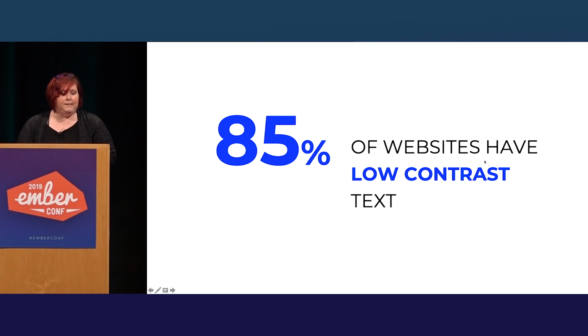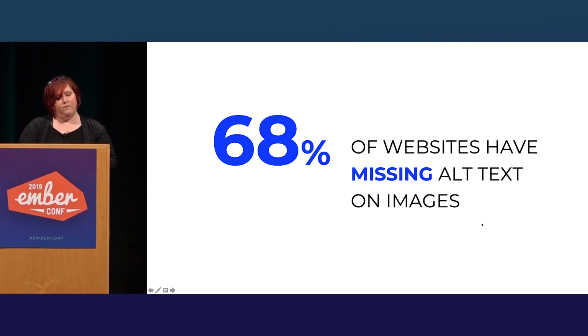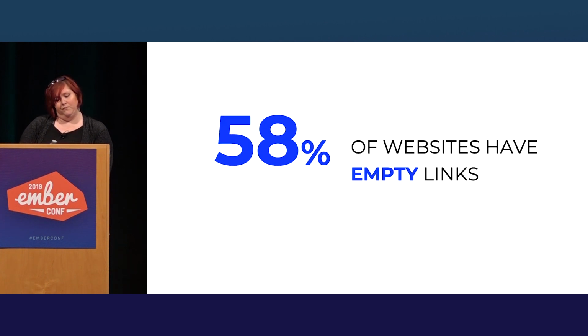85% of the websites analyzed had low contrast text. 68% of websites had missing alt text on their images. 58% of websites had empty links. I'm pretty sure every single JavaScript engineer at some point in their life is guilty of putting an empty link. You meant to use a button. Instead, you used a link to toggle something. We've all been there. We've all done it. Oops.